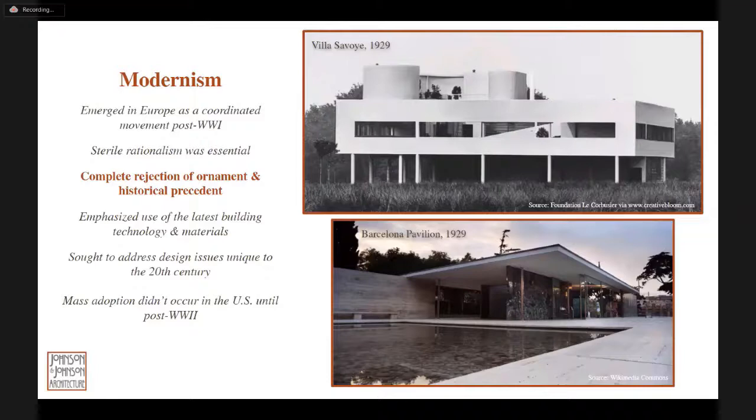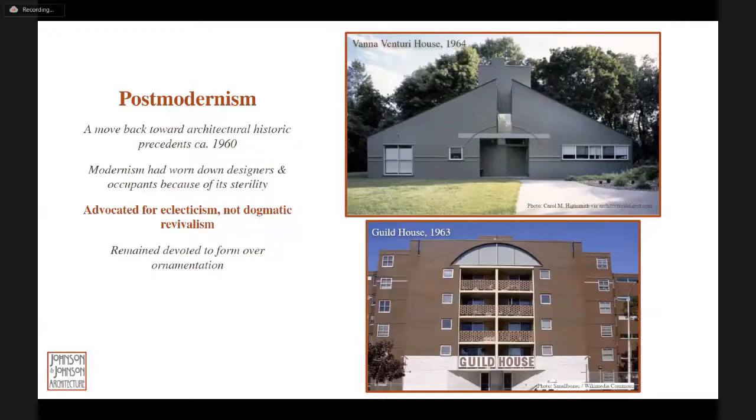Postmodernism came about starting around 1960. While the seeds of postmodernism had been sown throughout the 1950s, it really didn't become a movement until about 1960. Theorists and practitioners began to advocate for looking back to history for inspiration and to get away from the alienating sterility of modernism. They advocated for eclecticism and not dogmatic revivalism. The only thing they did carry over from modernism was a devotion to form over ornament.